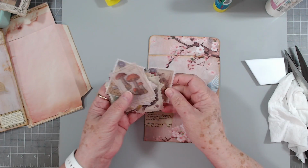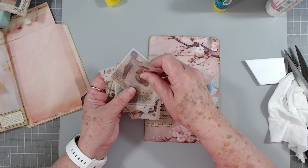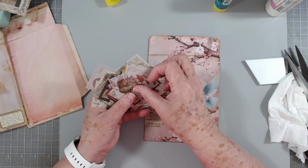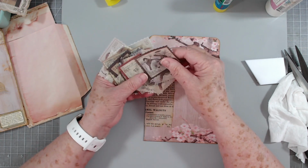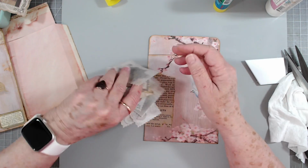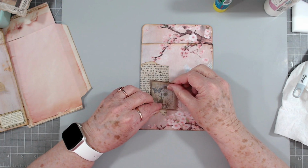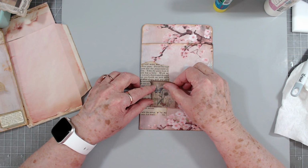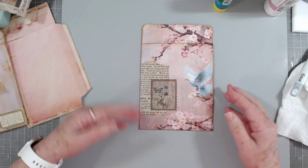So what about one of these stamps? And I got these from a sweet friend, so I don't know where she got them, but I absolutely love them. Just got to find one that doesn't take away from any of this. So I think this one's going to go well with this. So I'm going to put it about right there. And hopefully I can get it on straight, because you can't pull these back up once you get them down.